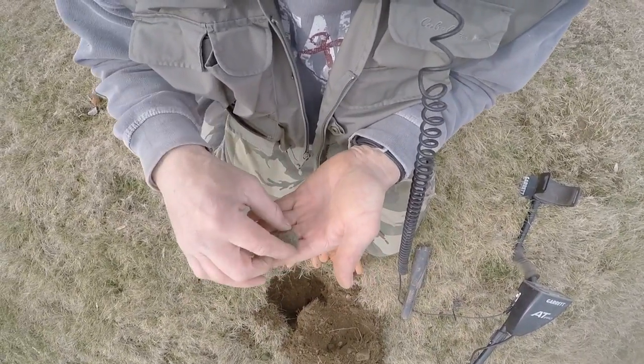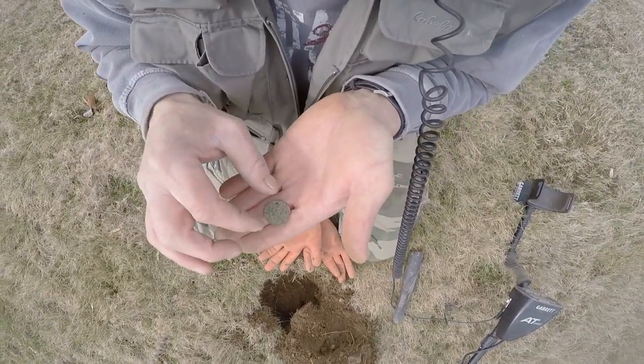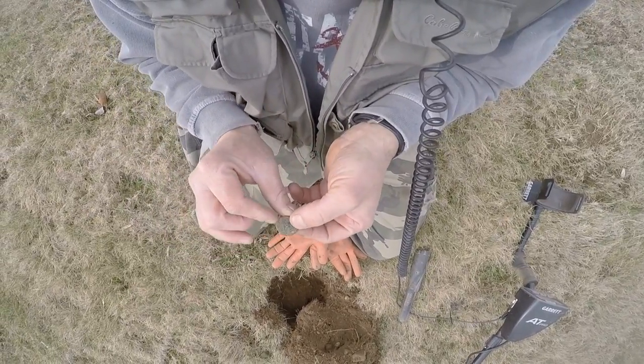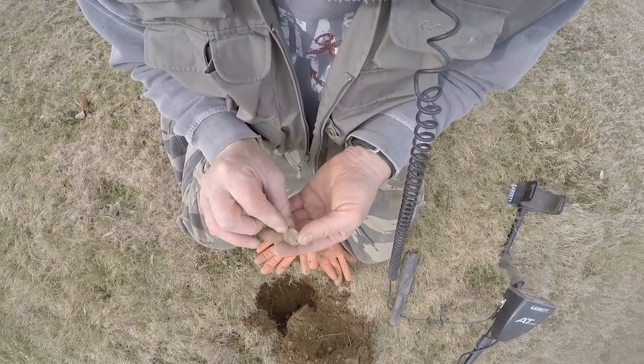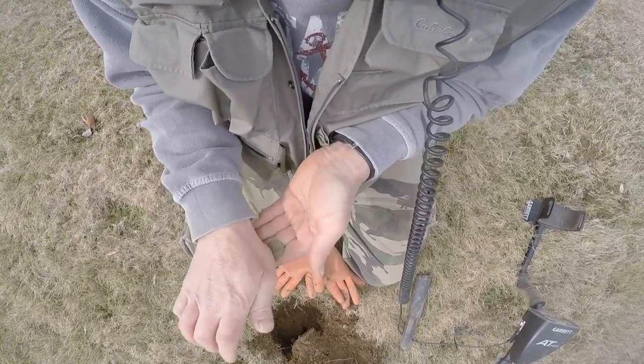Look at that, let me turn it the right way. 1853 half cent. Oh my gosh, that's the coolest thing, man. I have never dug one of these before, and I don't know why, but it's not very round. It's pretty beat up, but I don't know if that's just from age, but how cool is that? Look at that. As it dries up, you can see it even better.